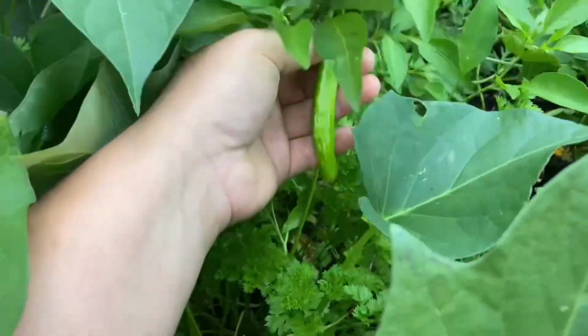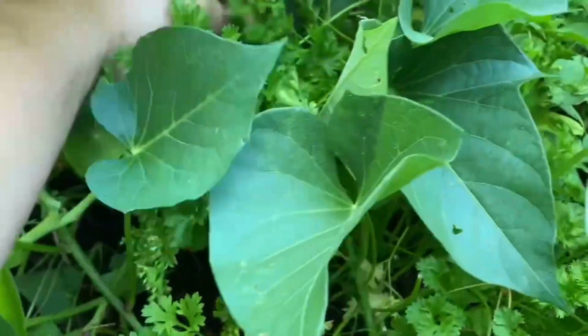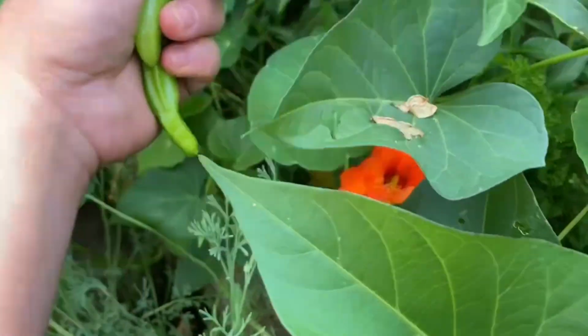I also have some peperoncini and serrano pepper. Also, I think I have one poblano, and that's it. That was all of my peppers. Now let me show you my squash.